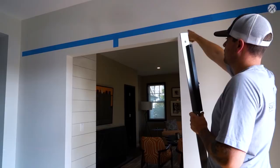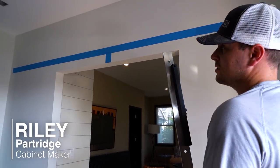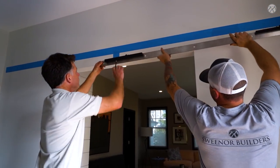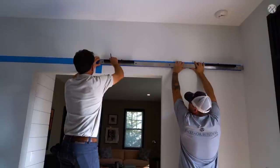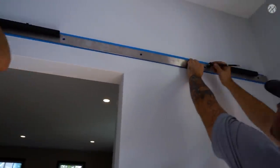So we've already got our level line where we want the height of our track. Now we're going to use the track as a template to mark our holes so we can pre-drill and mount the track. All right, and I'm going to hold it right here on the center line. Yeah, I'm looking good. I look pretty good there.